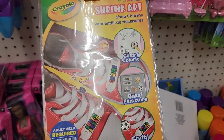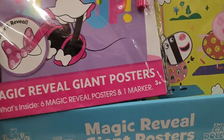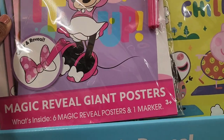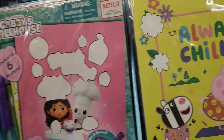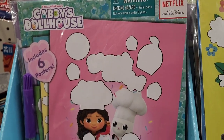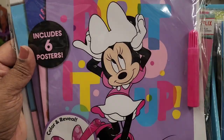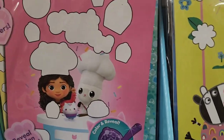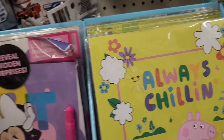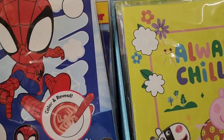Really cute. Minnie Mouse includes 6 posters, magic reveal, giant poster. What's inside: 6 magic reveal posters, 1 marker, and it's Mickey Mouse. And they also have Gabby's Dollhouse as well, and this one has the pink marker, of course. And then Gabby's Dollhouse, Netflix original series. Minnie Mouse, sorry.